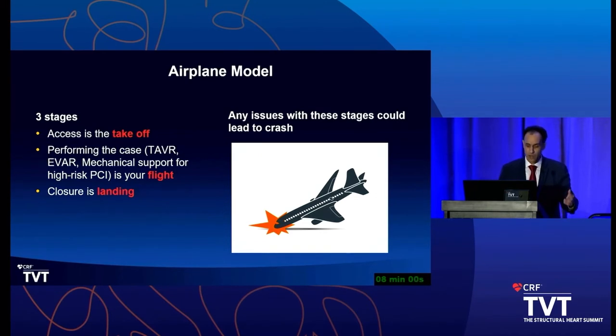Performing the TAVR or the EVAR or you name it, Impella, is your flight. And then closing the groin is your landing. So if any of those steps doesn't go well, you're going to have a crash. No one wants to have a crash, right? That model resonates with me and makes me divide the case into major basic steps and not miss any of those steps. Of course, I'm going to focus later on the last step, which is the closure. We're going to talk about Manta later on, but having a good entry and good access will facilitate your closure at the end.